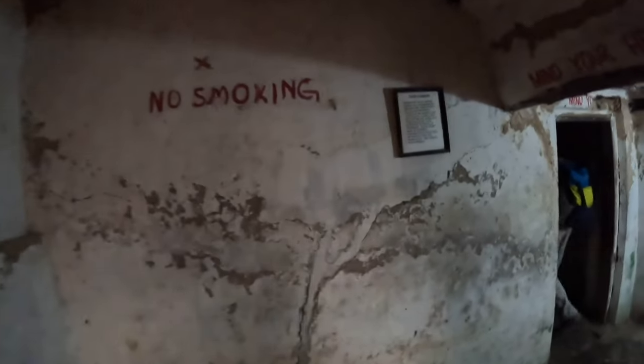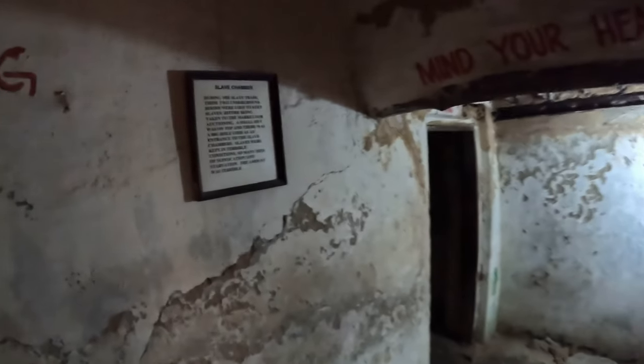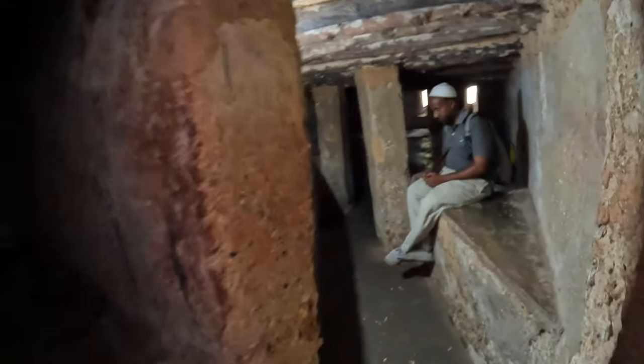Oh, we're going into the depths. All right, so we're in the slave chamber right now. During the slave trade, these two underground rooms were used to keep slaves before being taken to the market for auctioning. And as you can see, the quarters are very, very tight. Really just terrifying to look in here and imagine what it was like.